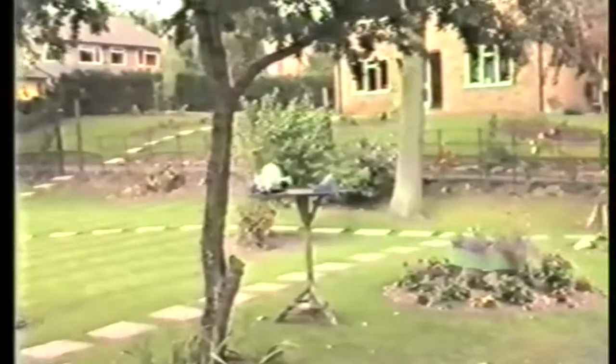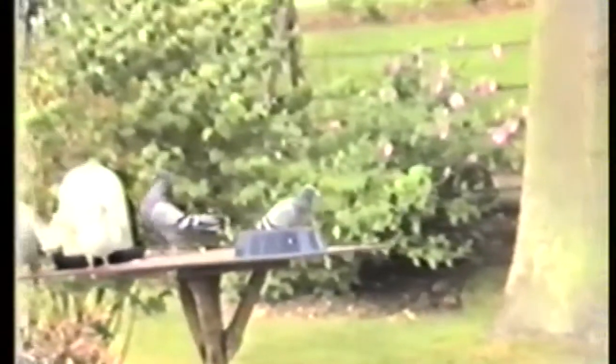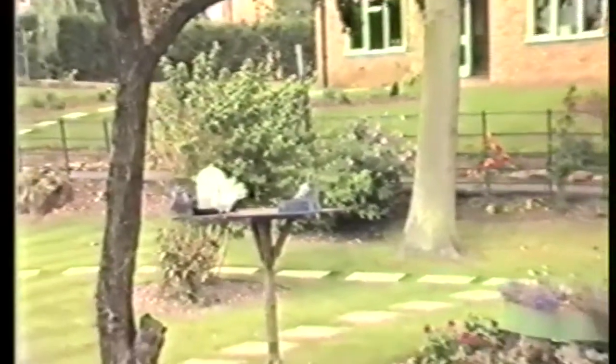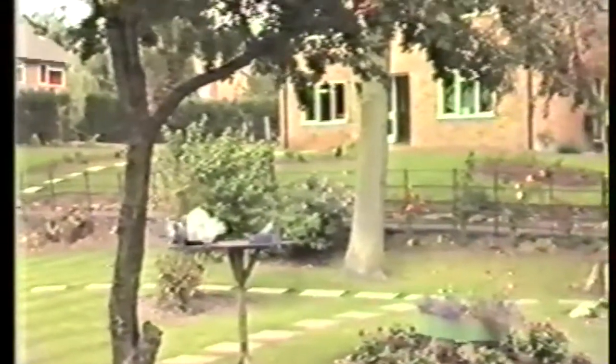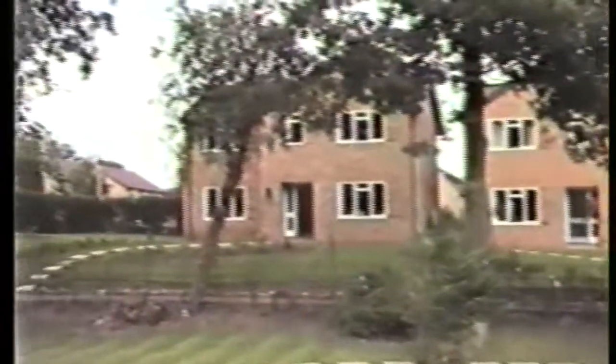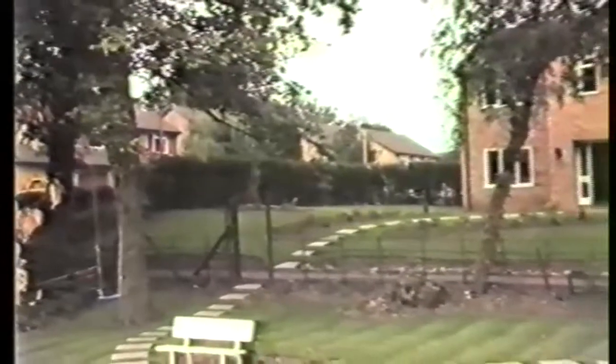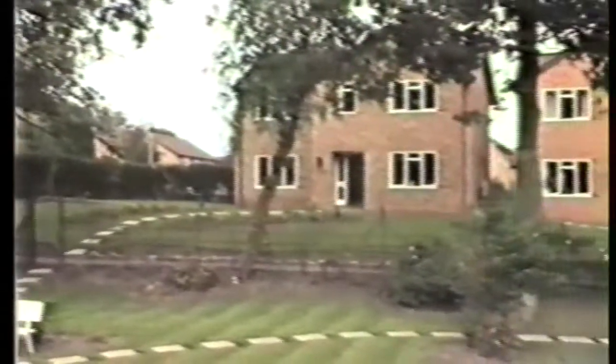A new arrival, the stray. Pigeon to the right, the dove table there. Join the flock. The work hasn't started on the house yet, but that's the next job. It should start within a week or so.